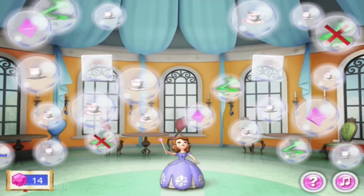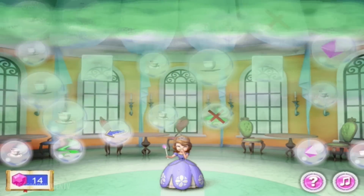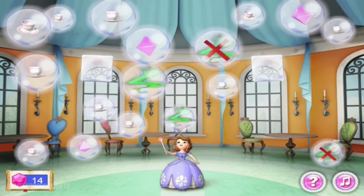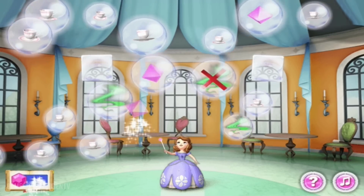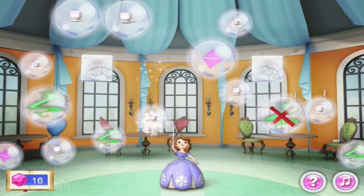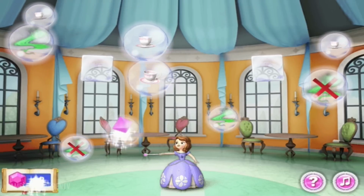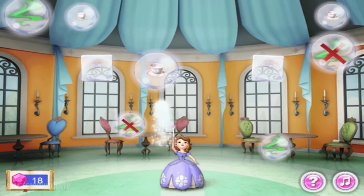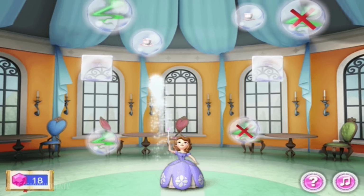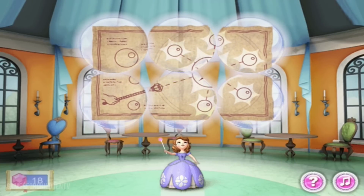Just look at that! More trouble bubbles in the tea house. They must all be popped. Do you see those strange square bubbles? They don't pop, but they are perfect for bouncing magic spells. You're halfway there. Keep going! Your popping saved everything in the tea house.